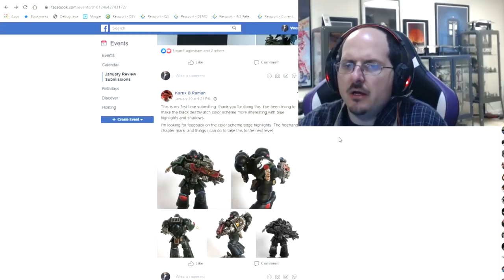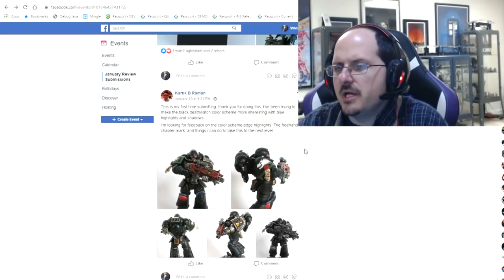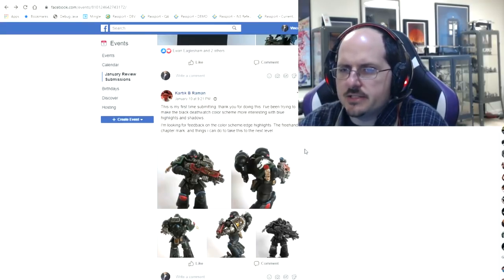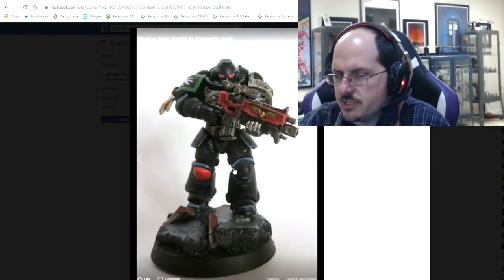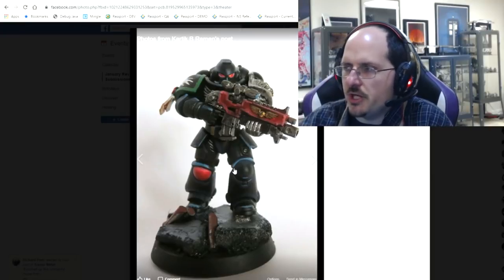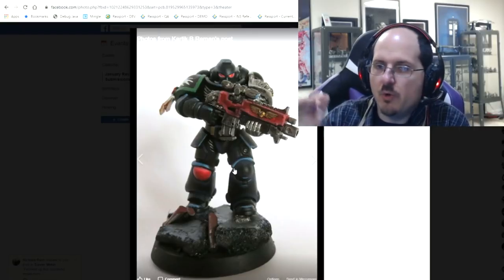Okay, Kartik, first time submitting. Basically, he's doing this Death Watch color scheme, and he wants to add some more blue for the highlights. Feedback on the color scheme, edge highlights, freehand chapter marks. Okay, so the blue doesn't look like edge highlights. It's too thick and it's too much of a jump instantaneously. Like, we go way too high.